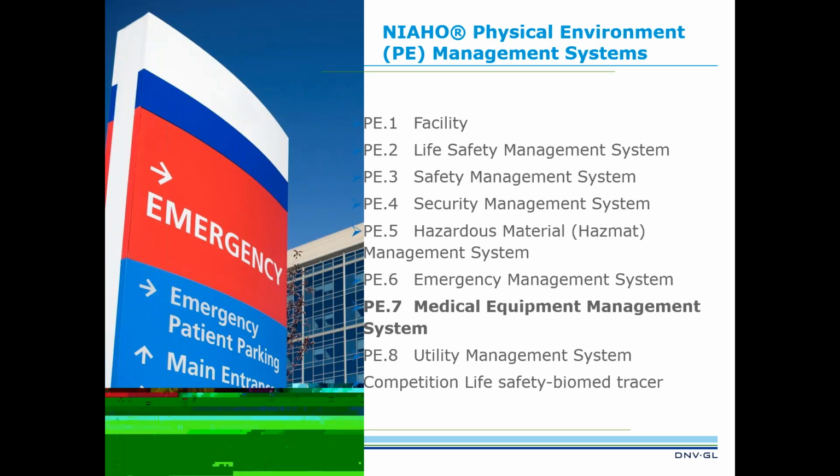These are the areas that the DNV covers: facilities, life safety management, security, hazardous materials, emergency management, then ours, medical equipment management, and utility management systems. And on the bottom there, I put competition is mainly life safety done through a biomed tracer. And that's all that the biomed department really sees from the Joint Commission, where the DNV, they get into your entire business. I'll explain that later on.